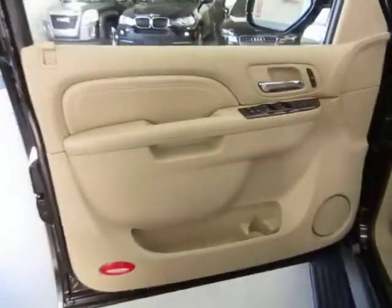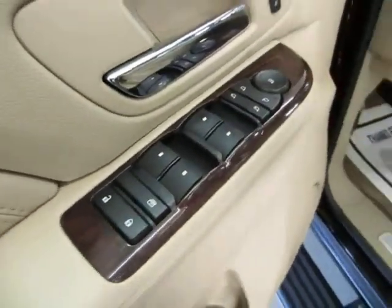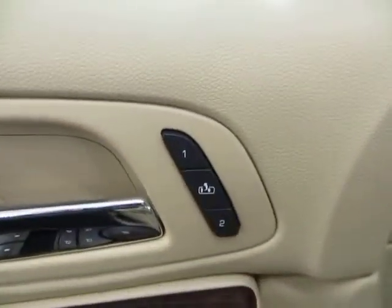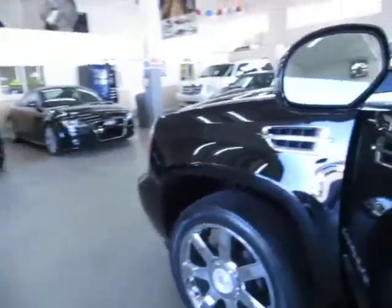All right, the door panels are all beige with the wood trimming. Of course, we got power windows, power door locks, cruise control, tilt wheel, power folding mirrors, memory seats for up to 2 drivers. This vehicle also has the blind zone spot alert.